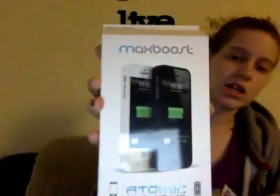And then this next one, I really, really love it. It is Max Boost. I got this off Amazon as well. I think I got it for like $10, $15. It's one of those phone cases that you can hook your phone up to and it'll charge while you have your phone in a case. And it also has a little stand that you can watch videos on. It's pretty cool.